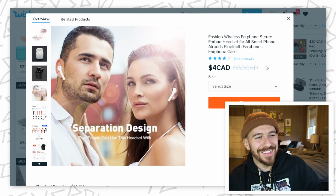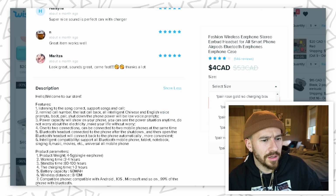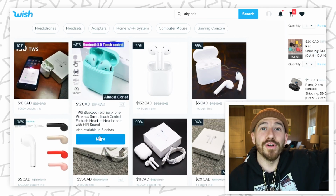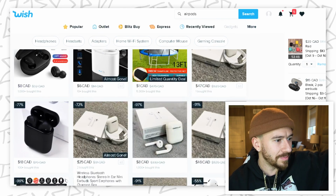Fashion wireless. These aren't even for function. These are for fashion. Is this just the case? I can't really tell. Okay, let's see. Select size. 1 pair, gold with charging box. 5 bucks. All right, let's do it. If these are good, this might be one of the first things that's actually a life hack to go on Wish and buy a pair of AirPods. Because everybody wants them, but not everyone's trying to spend that much money on them.